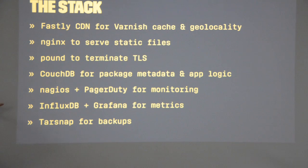This one's pretty exciting for me personally. During my free time, I've written a bunch of stuff to pull metrics out of everything that's going on. I mine logs for metrics. I have cron jobs running and pulling CouchDB and Pound processes for metrics and shoving them all into InfluxDB and then graphing them in Grafana.